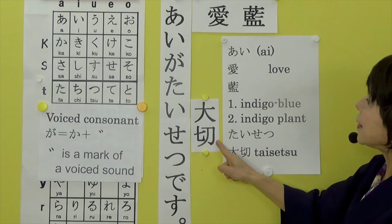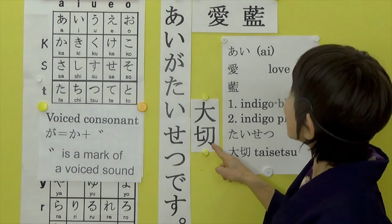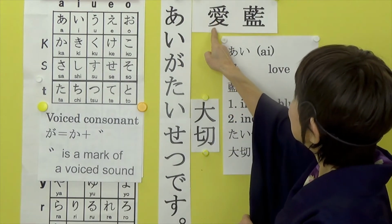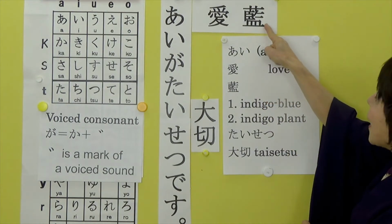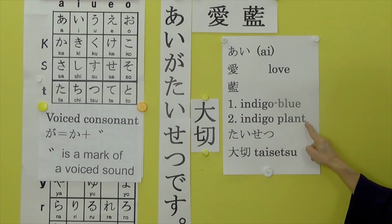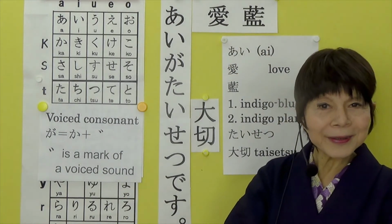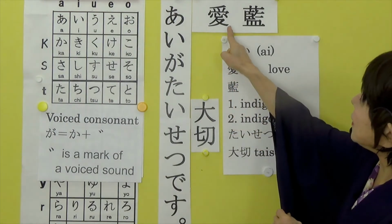Taisetsu means important. I can think of two kanji characters for I. This I means love. This I means indigo blue, color of deep blue, or indigo plant. Which I do you use? I think most people use this I.